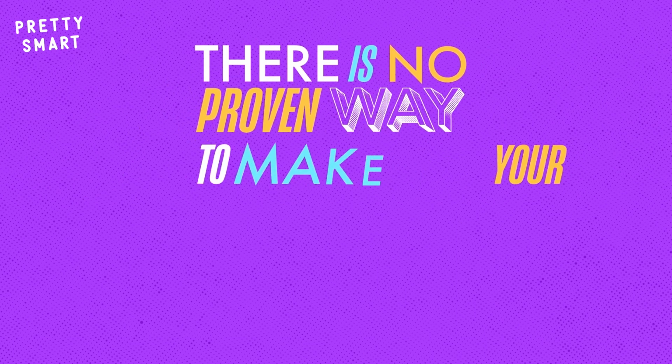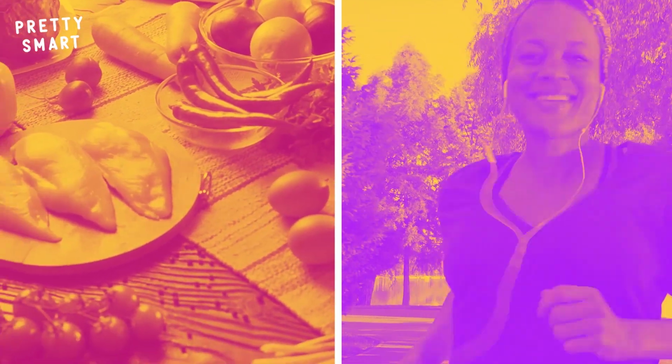There still isn't a proven way to get nails to grow faster. Not even biotin has been 100% backed up by scientific studies. But generally, if you maintain a healthy lifestyle, your nails will thank you for it.